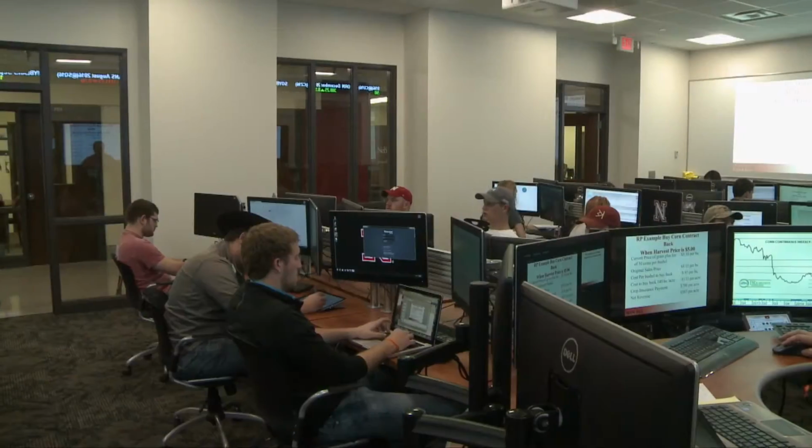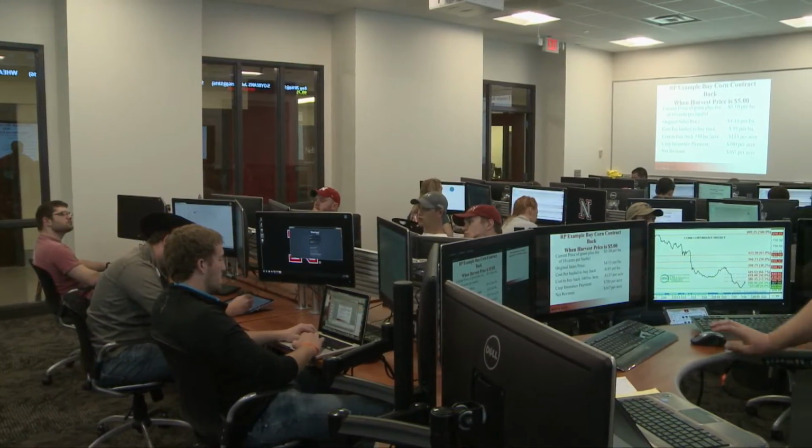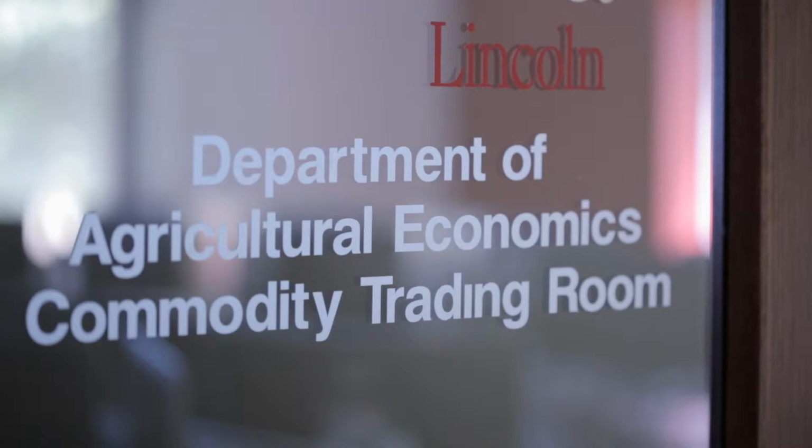Finished this spring, the commodity trading room can accommodate 46 students on 46 separate stations. Undergrads began using the room last semester under instructors Jeff Peterson and Fabio Matos. The purpose was to have some sort of lab for our students to learn more about commodity markets. So just like plant science, animal science, they have their own labs where students can go and have hands-on experience with their subjects. So we wanted to do something like this in economics, in ag economics as well.